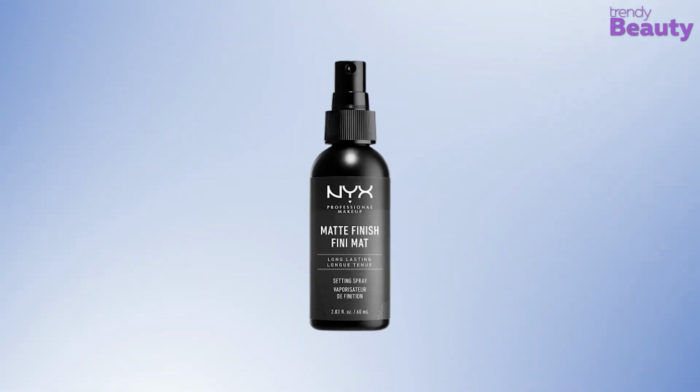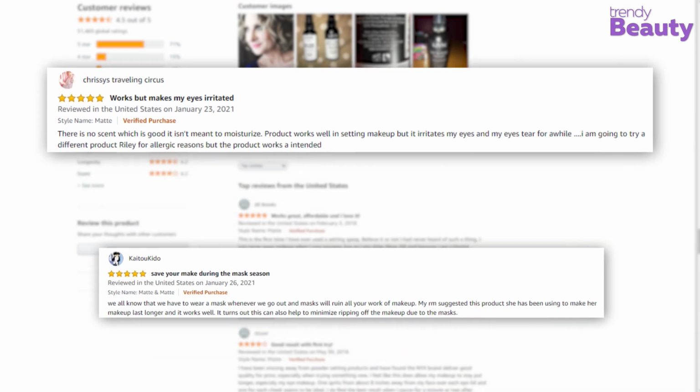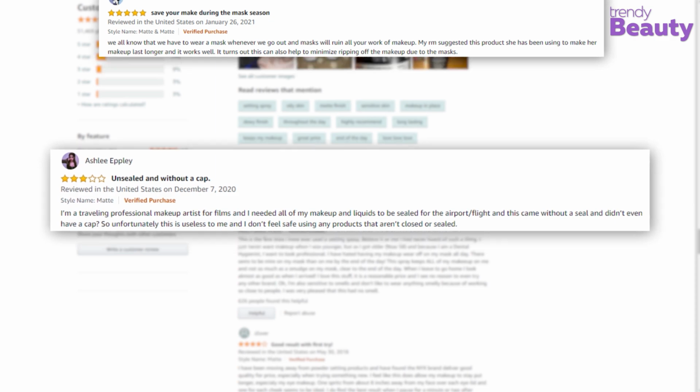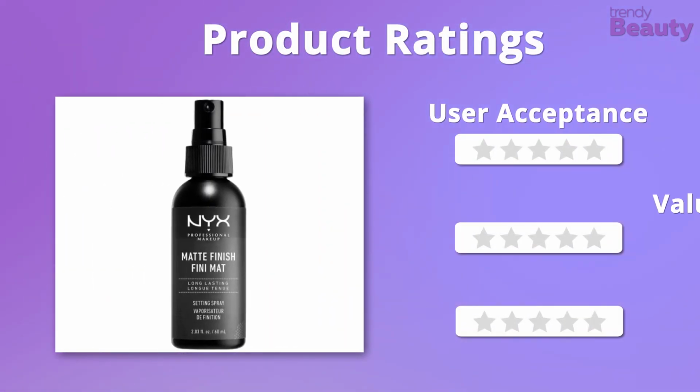This setting spray is highly recommended by users as it keeps the face looking matte throughout the day, but a few of the users really didn't like the smell of the product. So it's time to check out the ratings.